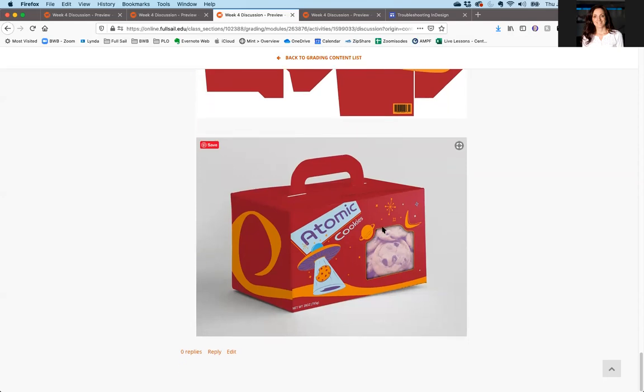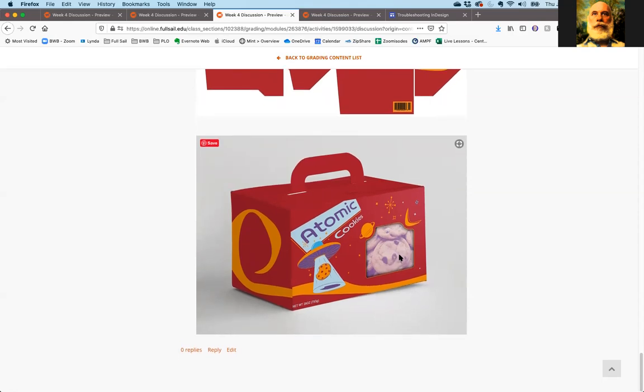And rarely do students get the window right. I think it's inner glow with sort of a dark. I think that's what does it. But it usually doesn't look as realistic as this. I just feel like we're looking at it through a cloudy window.